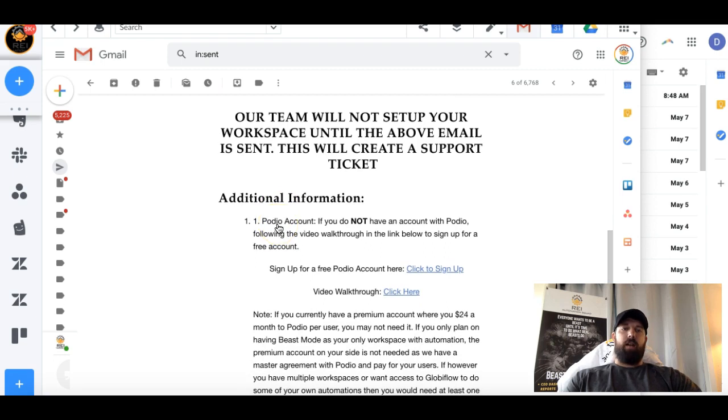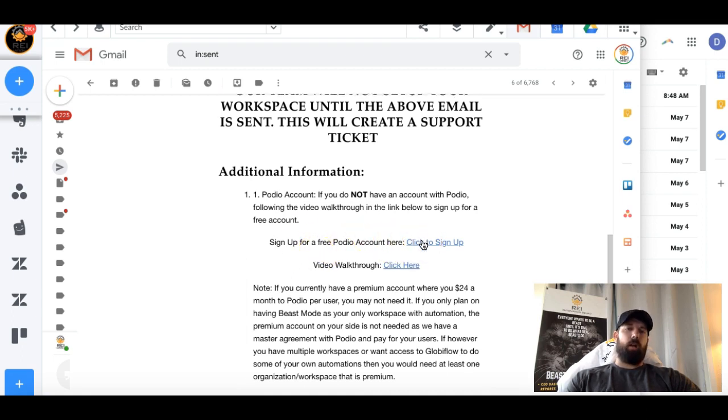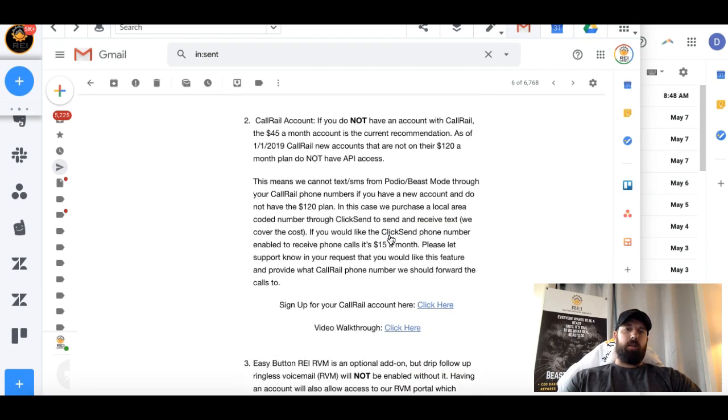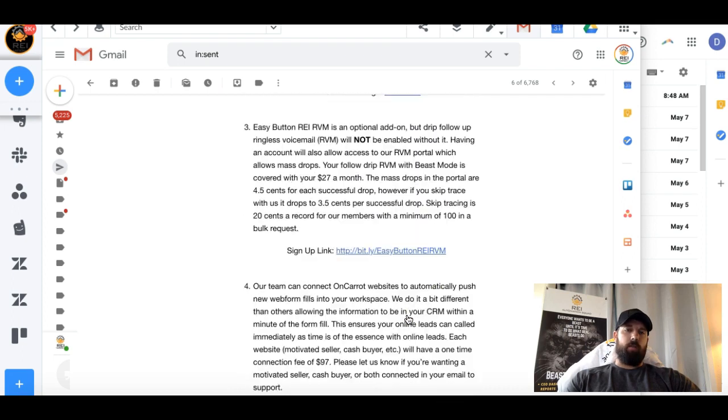Additional information on what we're asking for. So if you don't already have a Podio account and you're not sure what that looks like or where to go, you can click on this stuff and it'll have video walkthroughs and tell you how to do it. So there's the Podio stuff. The number 2 here is CallRail. Tell you exactly where to go, video walkthrough if you don't already have it.